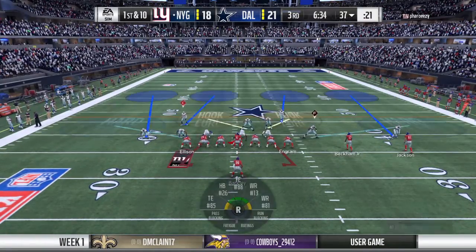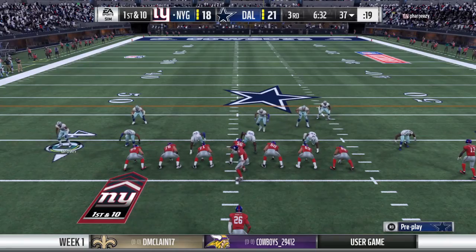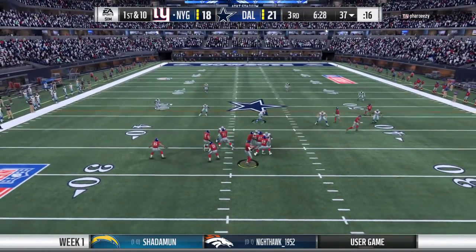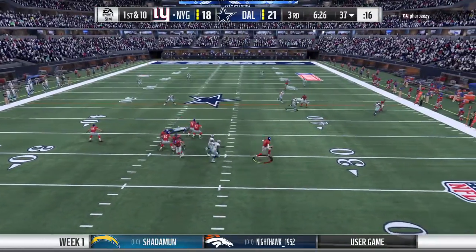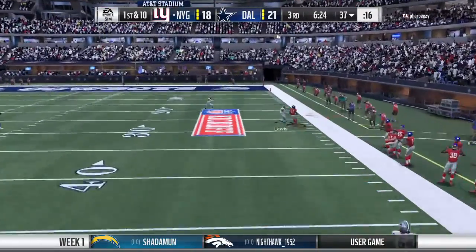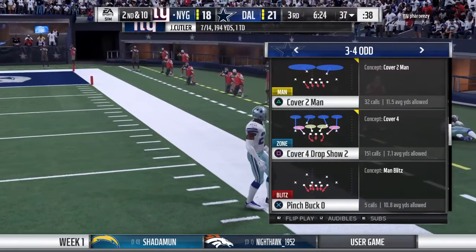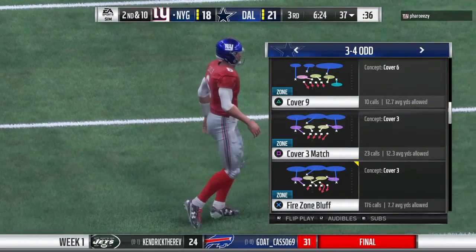Looking to jam the receivers at the line here. Press coverage look defensively. On first and 10, it's Cutler. Eluding the pressure right. Now he's going to let it go deep right sideline. So they took a shot on first down but couldn't connect.